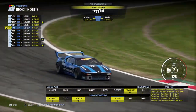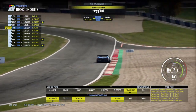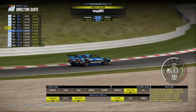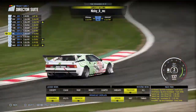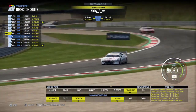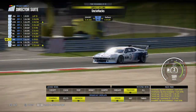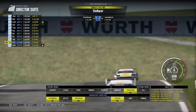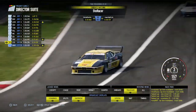We've got Tony. Oh, it looks like we've lost Huck somewhere. Tony's moved up to 5th position. He'll be happy with that. And Slicken holding on to a good 6th spot. Mr. Nicky B in 7th. Eyes are not far behind. And then we've got Uncle Hux. Must have had an incident somewhere. He was holding 5th spot. We've got Steve, closely followed by Marshall there.